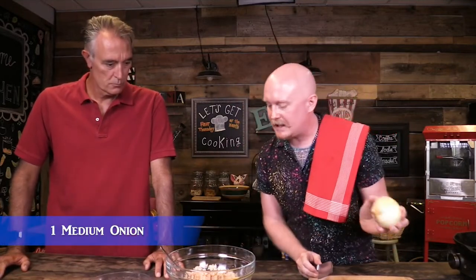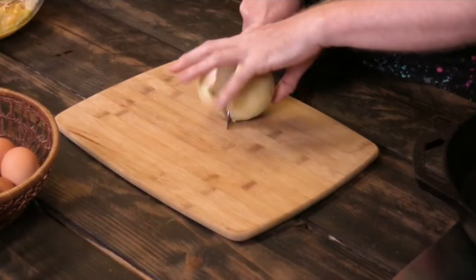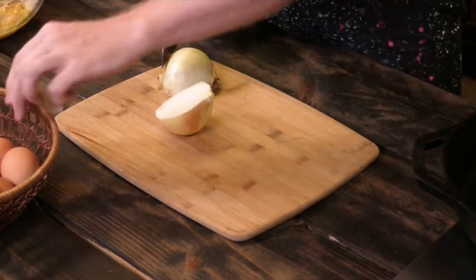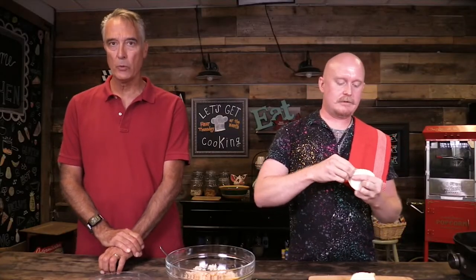So next, we want to start working on our filling. I'm going to start with one medium-sized onion, which seems about right for our 12 ounces of salmon. I'm going to cut these in half and then slice the top off so that they're very easy to peel. Right. And so we will be topless in the kitchen, so just be forewarned.